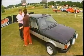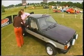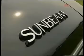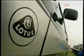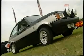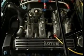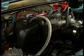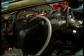And what about this for a lovely example? What a little beauty, a Talbot Sunbeam Lotus. Yes indeedy. This was the first ever hot hatch, and in its day it was a real high performance little car, 150 horsepower of rear wheel drive action. Indeed, all courtesy of that Lotus 2.2 litre twin cam 16 valve engine, which went on to go into things like Lotus Esprits and all kinds of good stuff.